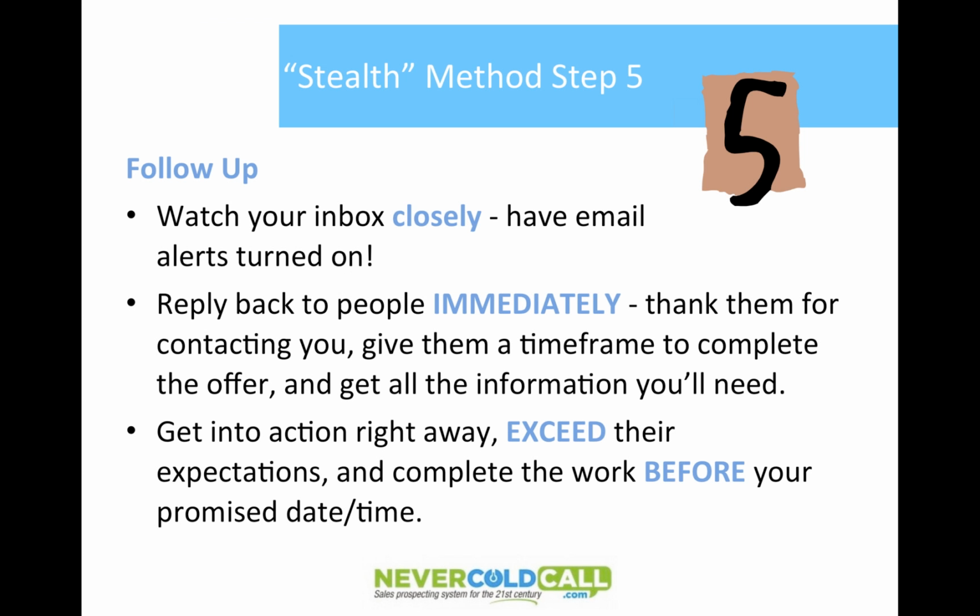So stealth method number 5, step 5, follow up. Watch your inbox closely. Have your email alerts turned on, because you're going to get very, very fast responses to your irresistible offer. Reply back to people immediately. When someone sends you a message saying, yes, I want to be a part of this, make sure you reply back immediately. Thank them for contacting you. Give them a time frame to complete the offer and get all the information you need.